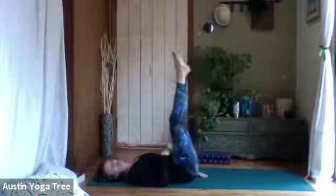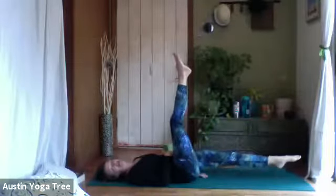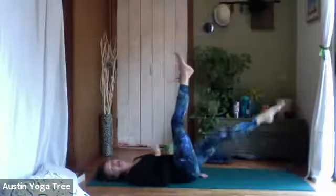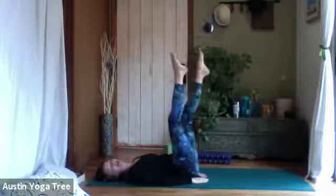And we're actually trying to create a little bit of fire or agni in our belly. So if you start to feel a little burning sensation, it's not painful, that's okay. The other trick is don't use your face and your jaw to do this work. So smile a little bit.